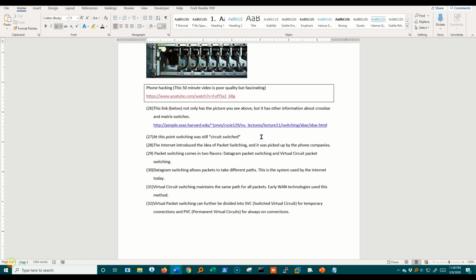Datagram switching allows packets to take different paths. This is what we use on the internet today. So if I send a web page out to you, a piece of it may take one path, another piece may take another path, and so on. That's datagram switching. Virtual circuit switching means that the same path is used for all packets, and some of the early WAN technologies used that method.